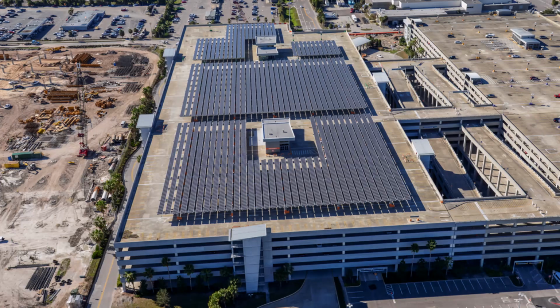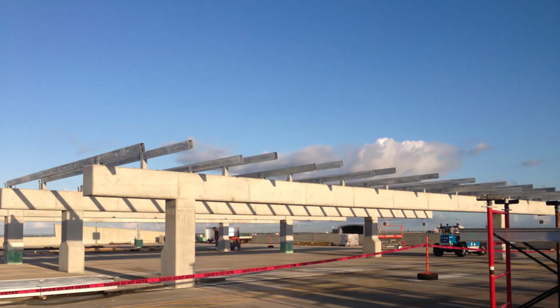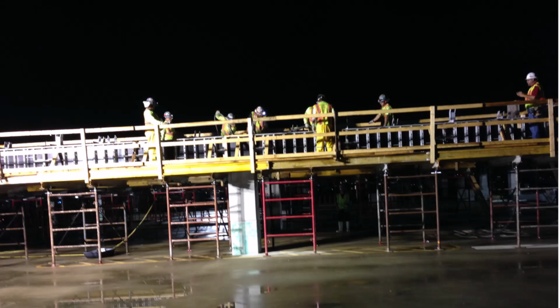In 2015, I was hired to manage the construction of this solar project. It required casting 128 concrete columns and capping them with 32 concrete beams, many of which were 300 feet long. This required pumping 1,409 yards of concrete up 5 stories to the top deck.